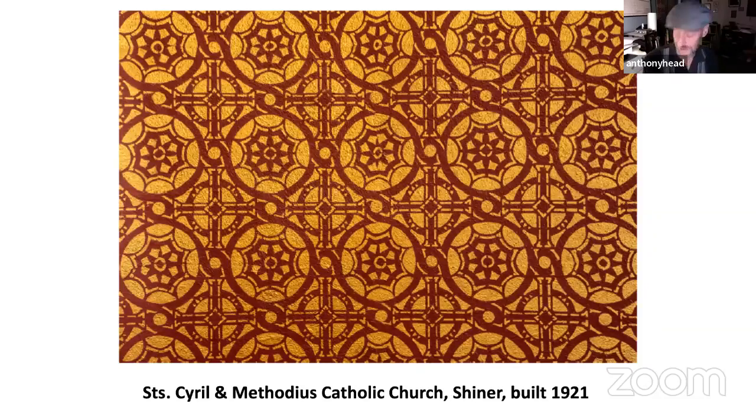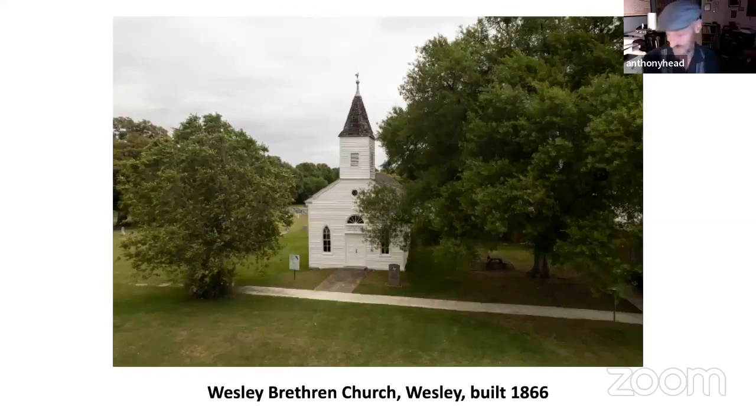I am still actively researching this church, and so let me plead to you, if anyone out there has any information about St. Cyril and Methodius in Shiner, especially photographs before 1953, find a way to reach out to me, because these are mysteries that we need to figure out. Either way, let's just move on to a charming country chapel with its own lingering mystery.